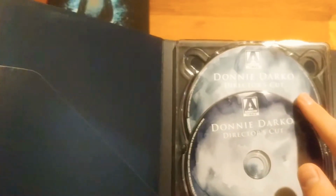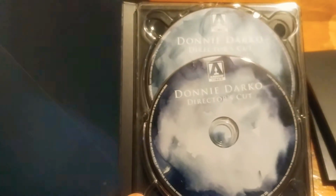Now, this is an older release, so it includes both Blu-ray and DVD copies, but DVD is useless, so the Blu-ray disc is the only one that I watched. Now here, it came with original poster, which I had in my room, and it's a pretty cool poster.